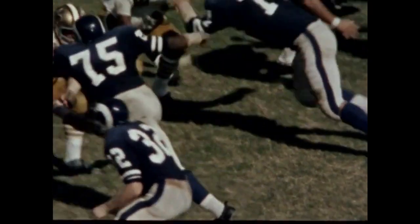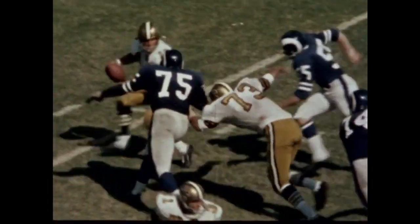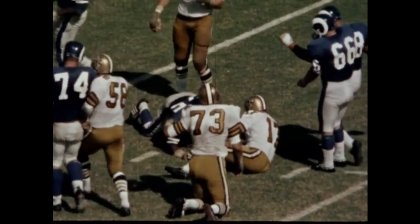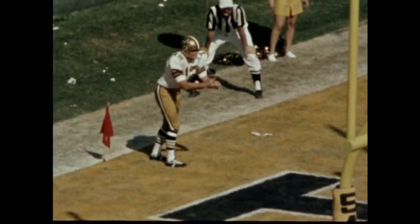In the second half, the massive Ram defense, spearheaded by number 75 All-Pro Dave Jones, smothered the New Orleans offense and pressured them into several unsuccessful gambles.